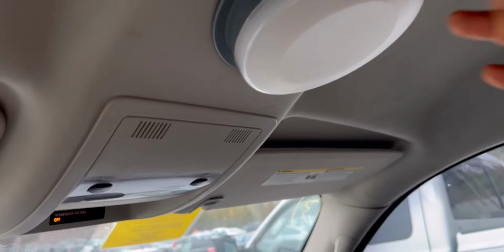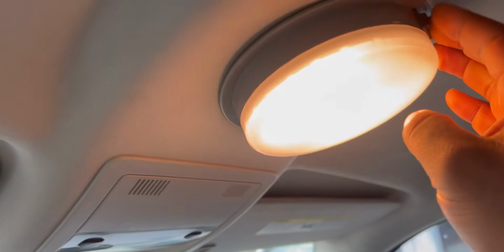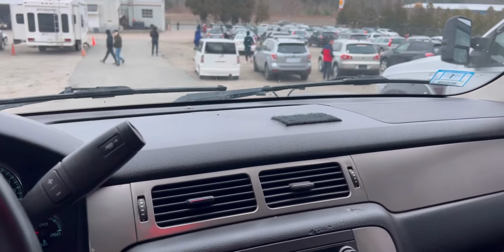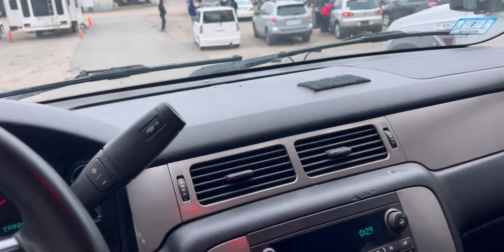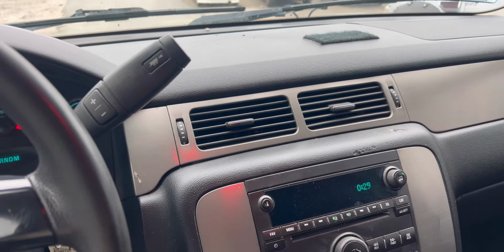Let's try the dome light. Does it work? Yep, red. Yeah, it works. Yeah, it does work. So the Tahoe is saying 32 degrees, so you guys know how cold it is. So let me heat up myself a little bit and then we will try the Tahoe.